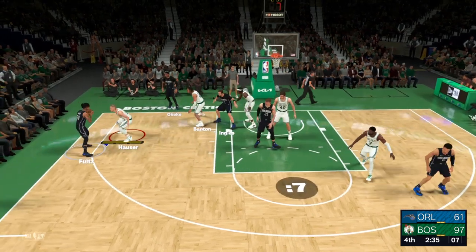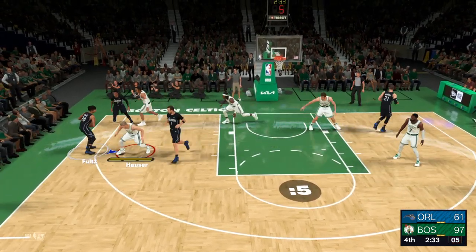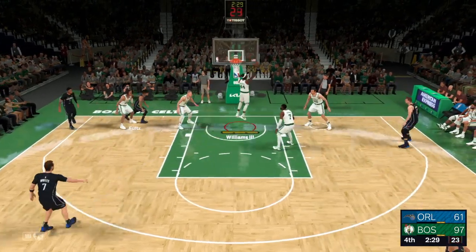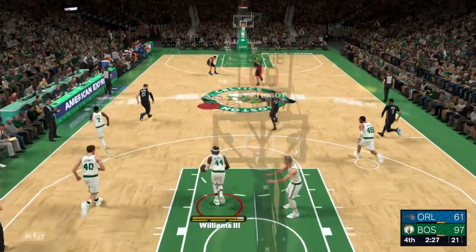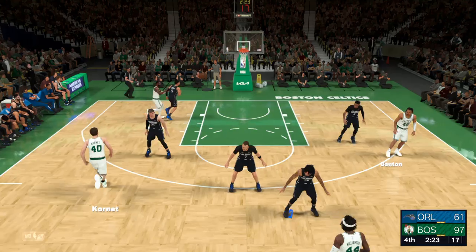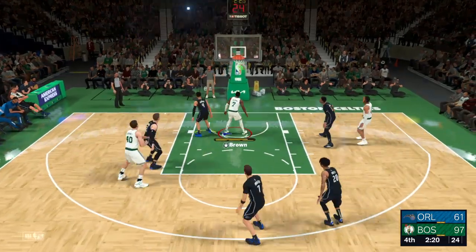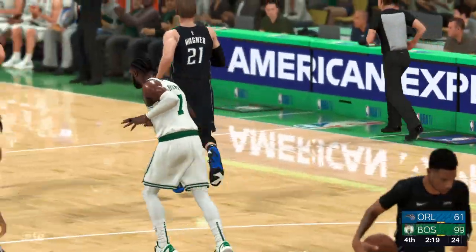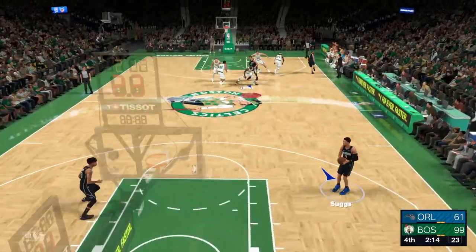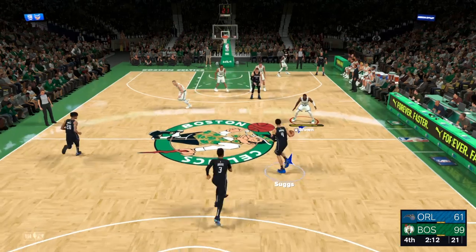A bit under 3.5 minutes have passed here in the fourth. 6 to shoot. Baseline jumper. Williams grabs the board. Boston on offense. They're on an 18-6 run. Here's Brown. And he banks in the layup. Brown's got 4 points this quarter. How about the focus from Brown? Only concerned with making that shot.